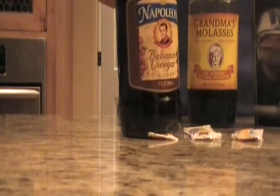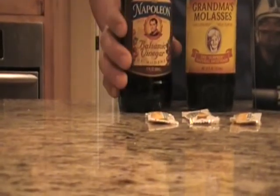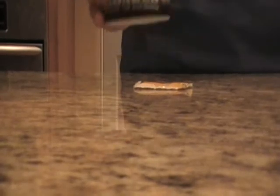Let's see if Napoleon cuts the mustard. Unfortunately, it does not cut the mustard. Grandma's molasses, maybe this will cut the mustard. Unfortunately, neither does she. A BYU cup. Let's see if this cuts the mustard. Looks like this one cuts the mustard.